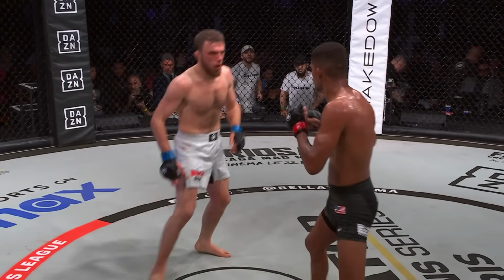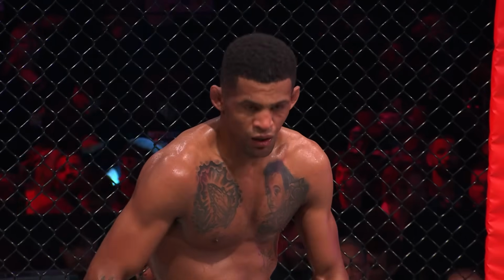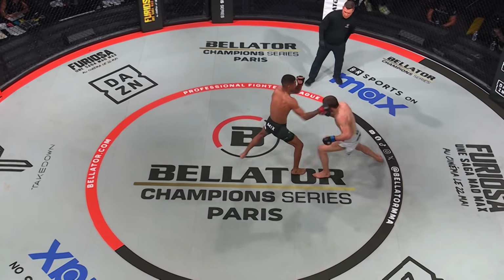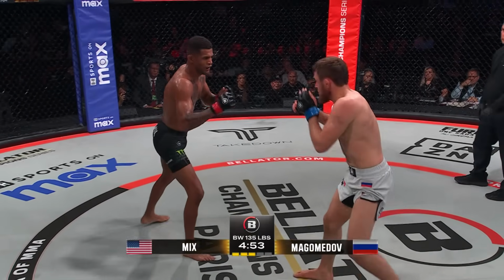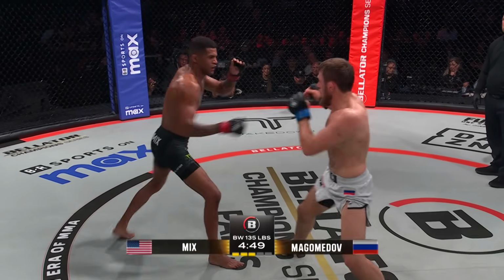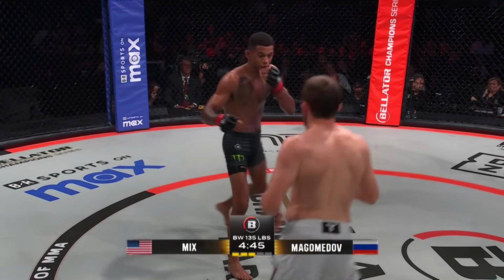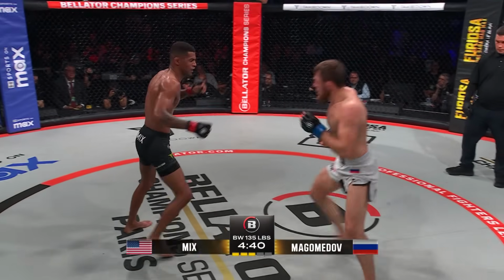Another jab. This is a guy that understands how his body works, understands where his advantages are and how to exploit it. Absolutely. Third round underway. Sean O'Connell, Chael Sonnen, Dan Hardy, cage side. Patchy Mix, Magomed Magomedov in a rematch for a Bellator Bantamweight title.